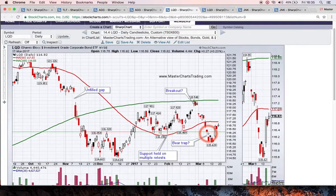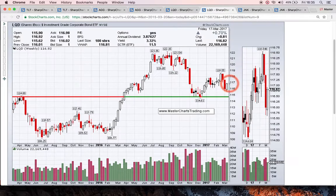But now it looks like, again, see how we moved below the previous support levels, gapped down below it, kind of traded for a few days and then surged. You can see a big surge with a gap and a surge. So maybe this is a bear trap. Maybe from here we'll just continue higher, close this gap and continue even higher. Because you can see on the LQD on the weekly time frame, I cannot say that this is a bearish chart. This is a bullish chart still, in my opinion.